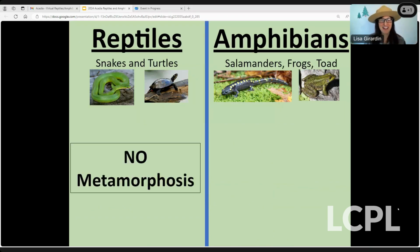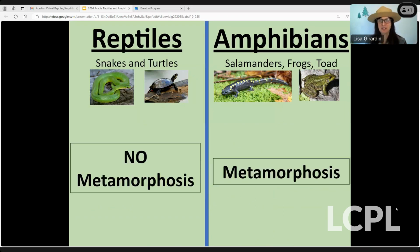These are the reptiles. No metamorphosis, and the amphibians do have metamorphosis.